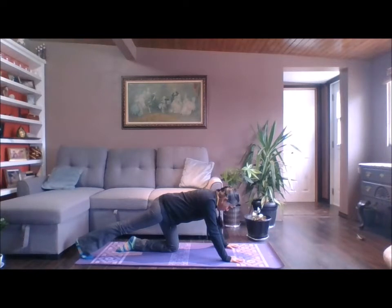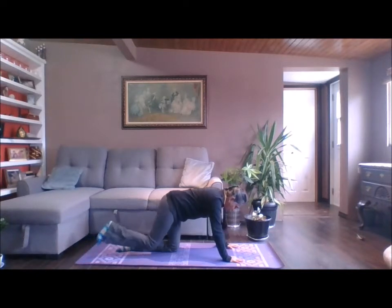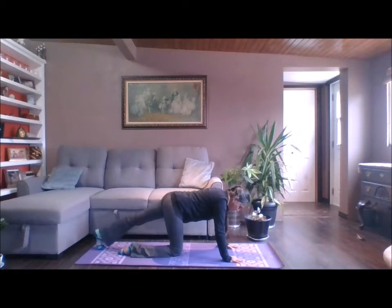You can feel your calf muscle. And then bring your right knee back down onto the mat and then stretch the left leg out behind you. Really feel that stretch. It gives you a hamstring stretch in a very different kind of a way from the downward facing dog, Adho Mukha Svanasana.